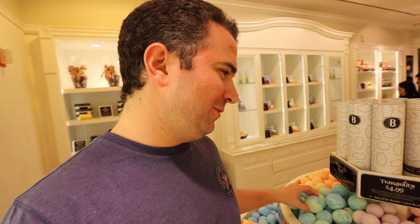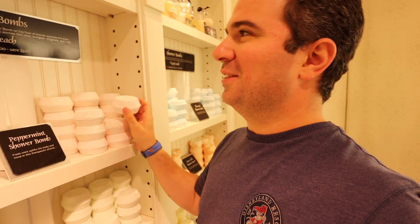$5.50 for the water lily. That one's really nice. Tranquility here, and they're all stamped with Mickey. Tranquility smells really good. Again, it all smells very fresh. I think that's the best adjective I can use to describe all of the scents. Different varieties of fresh scents.